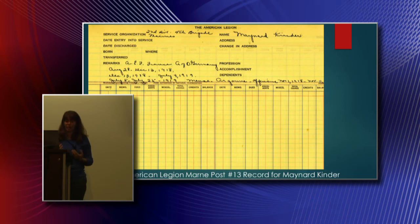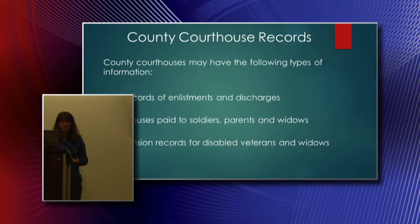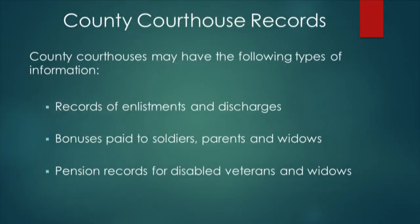So now what about your courthouse? They're going to have things too. Sometimes they'll have the records of the enlistments. They're going to have the records of the discharges. If there's a bonus paid, the state was late to the game in Illinois. The state didn't start offering bonuses until 1925. Some states did it as early as 1923. There were some counties in some cities that did a bonus automatically when you came home to kind of pay them for their service as a thank you to the community. See if those records exist at your local courthouse.